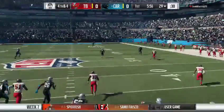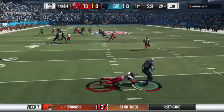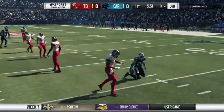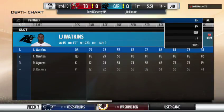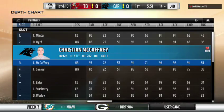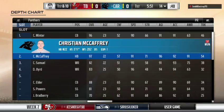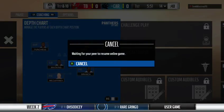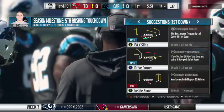And this is away. It's a high kick, and he got all of it. He'll return it from the six. 62 yards on the punt that time. Wow. And the Panthers will take over now, first and 10.